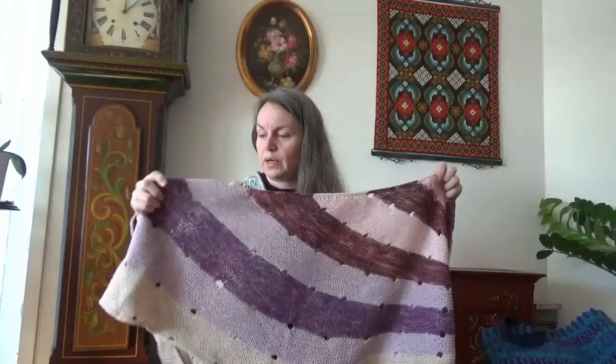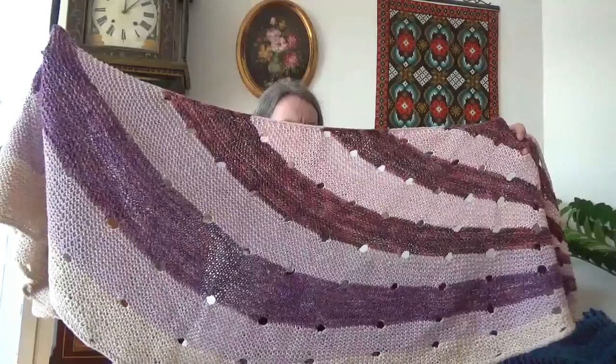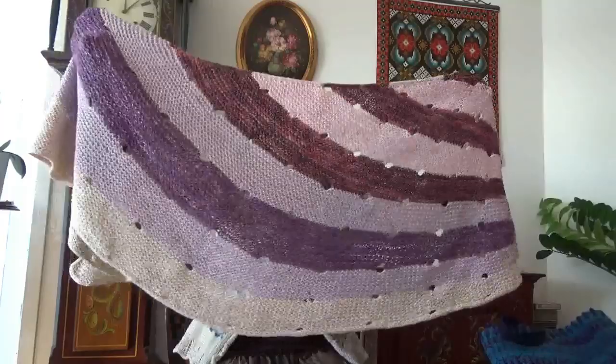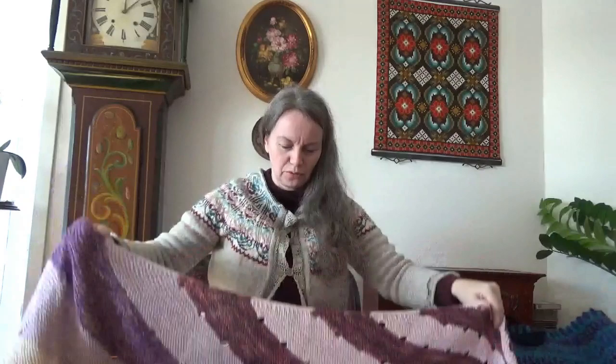This is a linen and cotton blend, something different. This is kind of a scrap yarn. I had a little bit of this and a little bit of that. And this is how it went. I like this very much and I use it a little bit now.